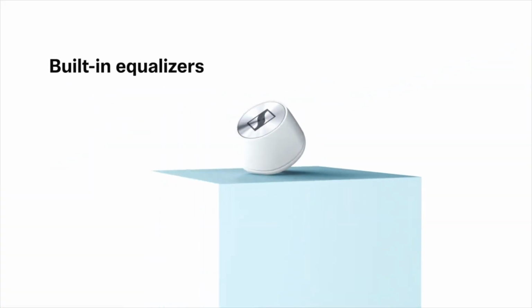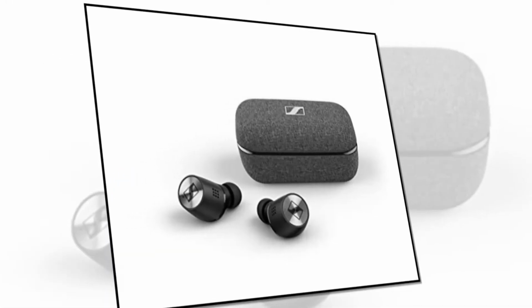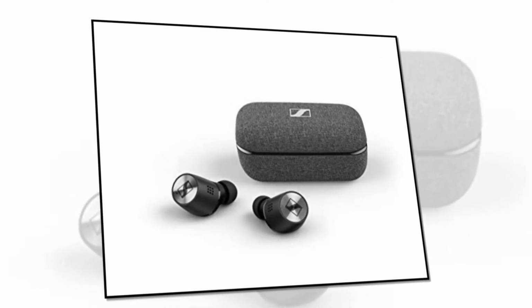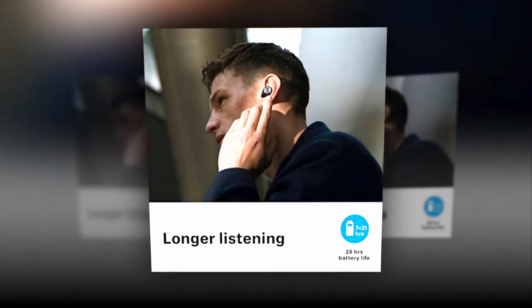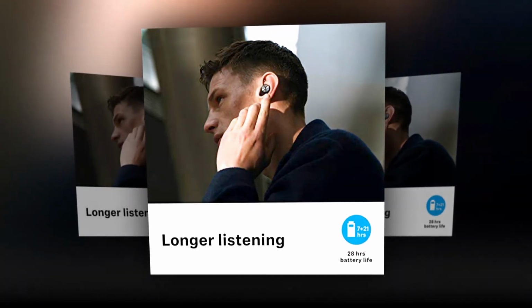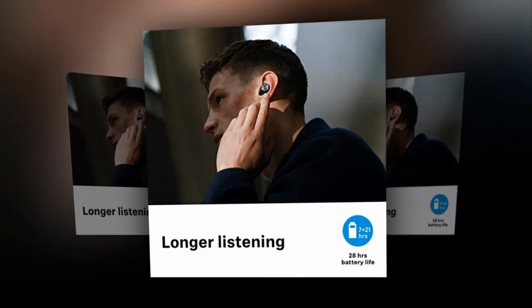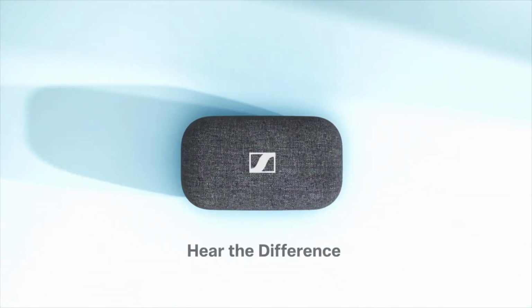Transparent hearing allows you to effortlessly bring your attention back to the present and listen to what's going on around you. The new design allows you to listen to long playlists and stay on the phone for longer periods of time. You will be able to wear your earbuds comfortably. The new Momentum True Wireless 2 has been designed with the highest quality ergonomics to provide the best listening experience. It offers 28 hours battery life, 7 hours on one charge.